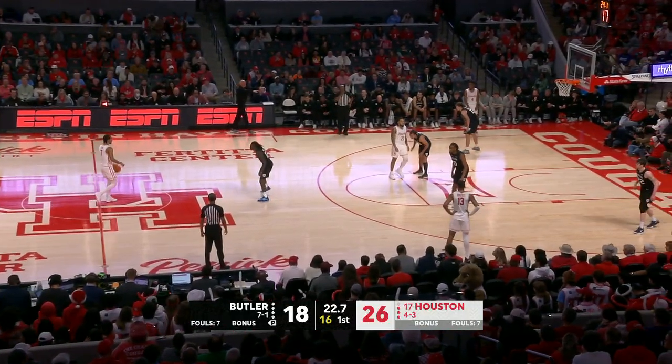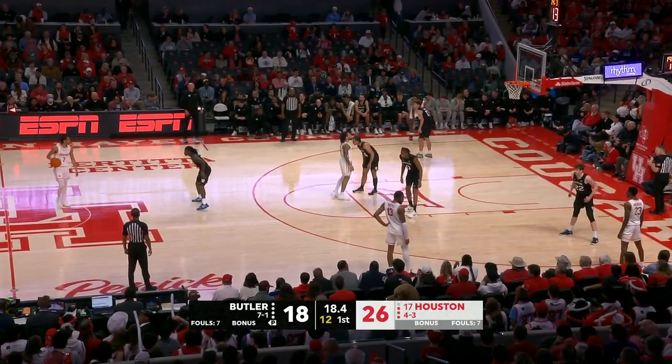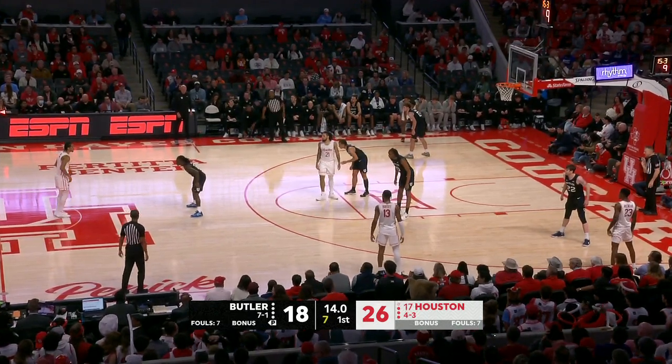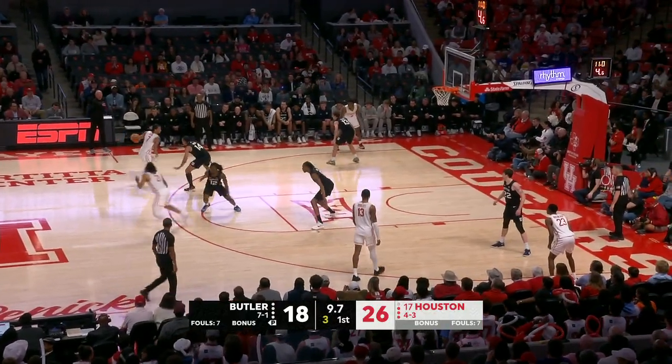Nothing easy. You're never going to get anything easy inside the paint. Here in this possession, a lot of times what they like to do is try to set an on-ball screen and then Sharp will pop off the screen. Milos Uzan.